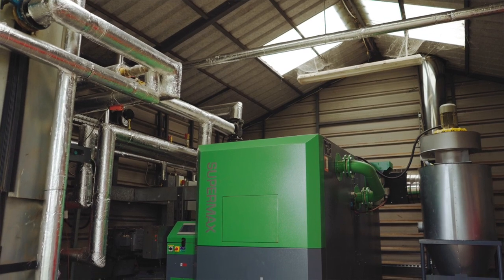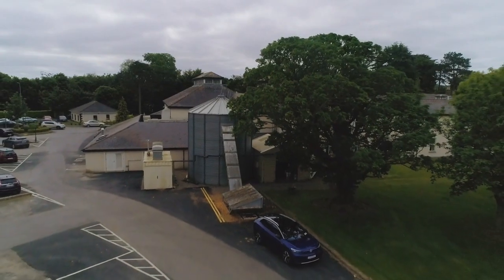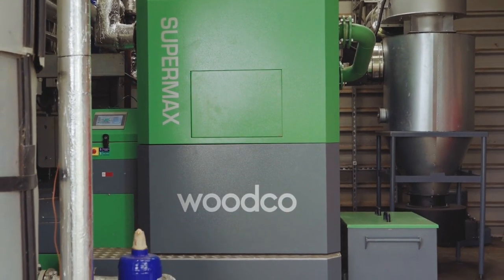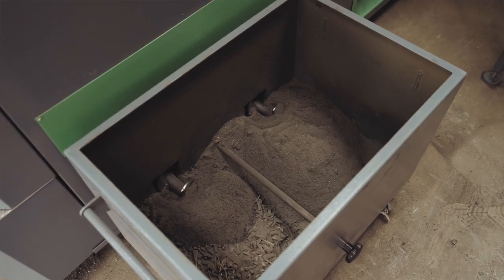We looked at our heat requirements and we got talking to Ger and Woodco, and given that Woodco is an Irish company and it's an Irish made boiler, the boiler that was recommended and we installed is a 500 kilowatt boiler. We take in about 20 tonne of chip every 2.5 weeks into a big silo, and then that goes through the boiler, and what comes out the other side is about 2 buckets of ash. So it really does burn efficiently and burns it right down to nothing.